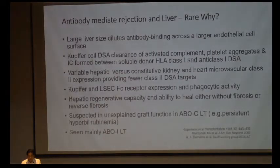So I have already emphasized that AMR is rare. Why is it rare? Because of the size of the liver. Then Kupffer cell DSA clearance, activated complement, platelet aggregates, and form soluble donor HLA class 1 and anti-class 1 DSA, which basically leads to liver tolerogenicity. Variable hepatic versus constant kidney and heart microvascular class 2 expression, that is MHC class 2, is very less expressed within the liver, and that's why AMR is actually rare in the liver. And then Kupffer cell and liver sinusoidal endothelial cells, Fc receptor expression and phagocytic activity, again, which lead to clearance of a lot of immune complexes.